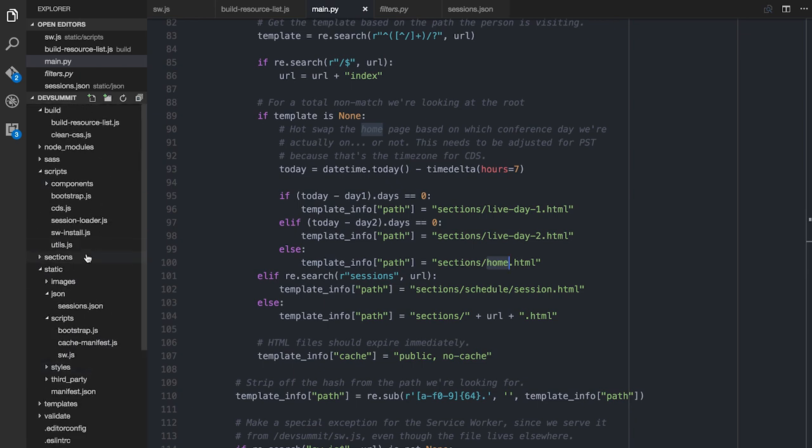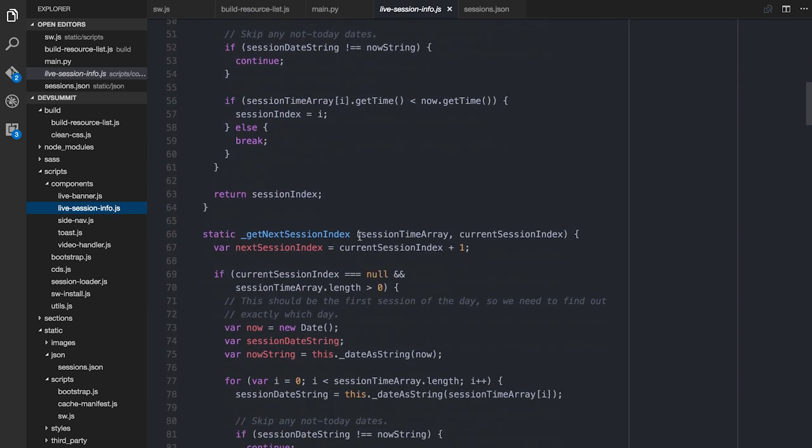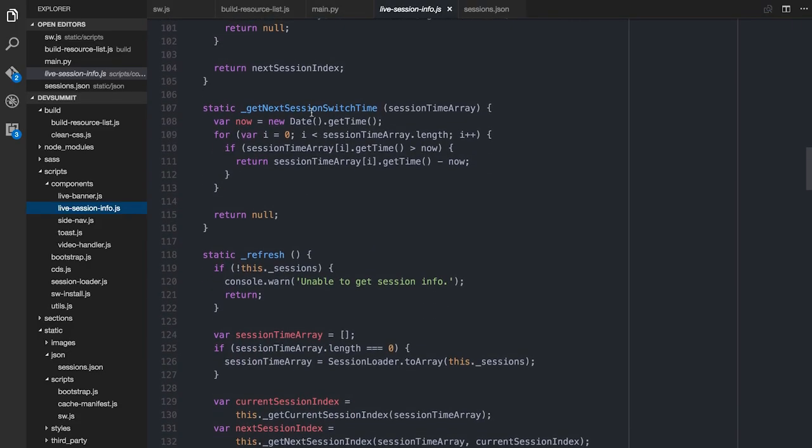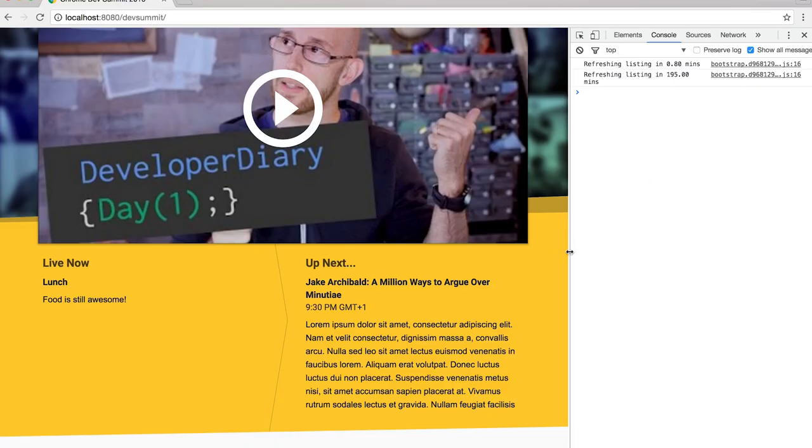And the code for that is kicking around in the components. There's a live session info, which in many ways is a duplicate of those filters on the server side, because it's got to do similar kinds of things. It's got to look through that session JSON. So the server side and the client side both look at that same JSON and make some decisions on what the next session switch time will be: look for the next session, find out what the time is, and then set a timeout to go and do a check for that. It seems to work just fine anyway. So that is all working. If you know JavaScript, it swaps sessions, all that.